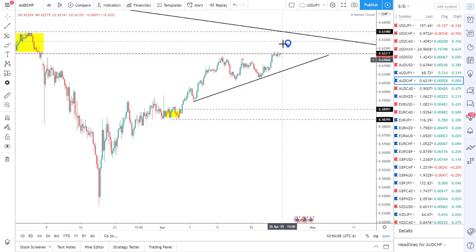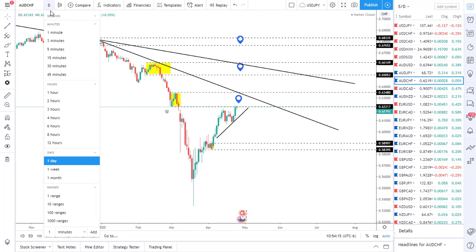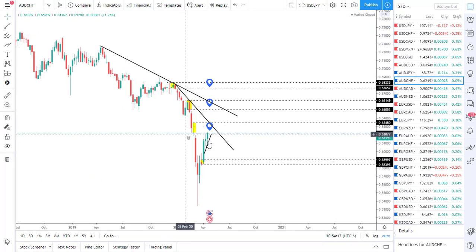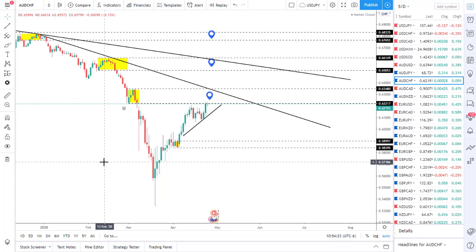It has already touched the proximal line for the daily level. Let's see, no, it's for the weekly. Then there it is. This is not the best basing, but it's still valid. This is still a good CP.